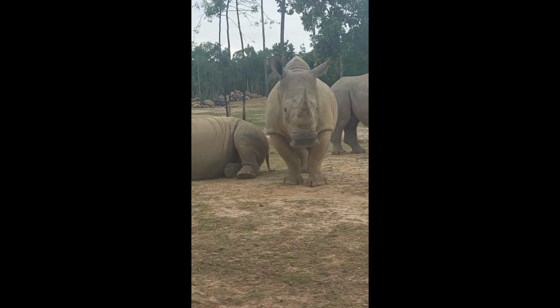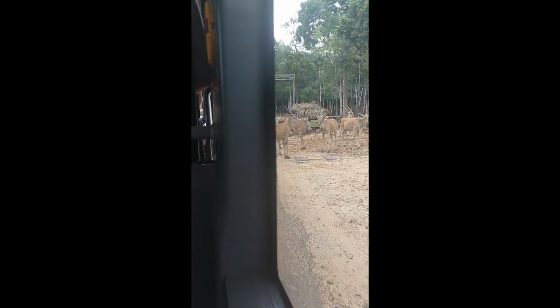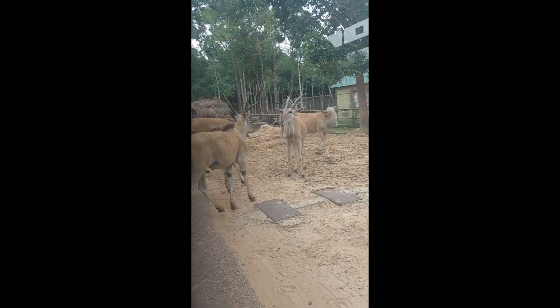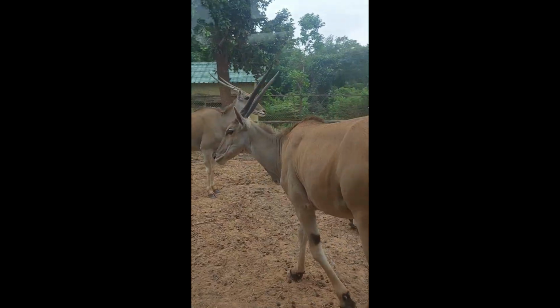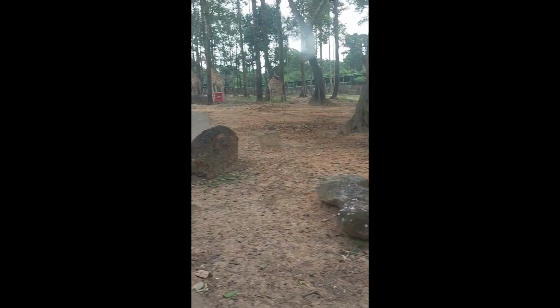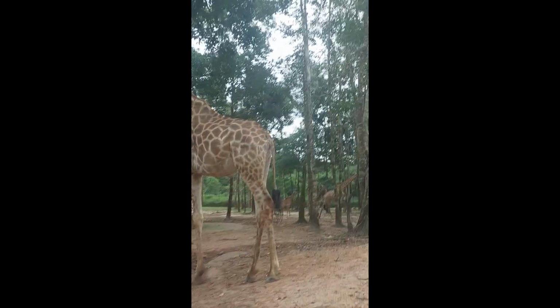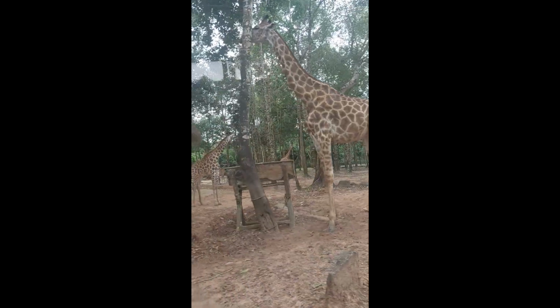So if you're in Phu Quoc, be sure to visit this Wind Safari place because it's a must visit for all wildlife and animal lovers. It's a must visit, but even if you're not a lover, you can come here and enjoy. It's just so amazing. There are also some kid activities here, like feeding animals, but we didn't have that much time, so we didn't do those. These are some giraffes. So many giraffes are here, and later on in the video I will also show you a giraffe restaurant. That's a very cool addition to this Wind Safari place.